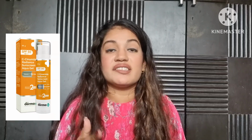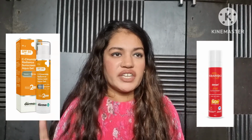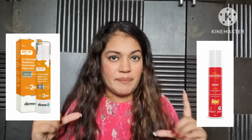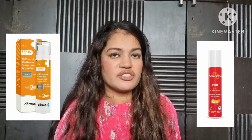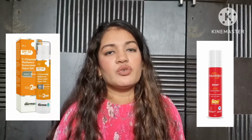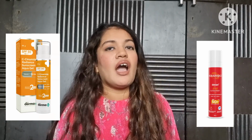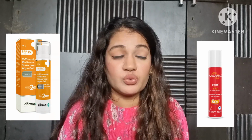And these two again come from the same parent company. Basically, we have Dermaco with their C-Cinamide sunscreen and Aqualogica's Detan sunscreen. Now again, these two initially used to come in the same packaging. Now the Aqualogica Detan sunscreen comes in a bigger size, and I'm actually waiting for the C-Cinamide one to also come in a tube size. It's not happened yet, but hopefully it's going to happen sometime soon.